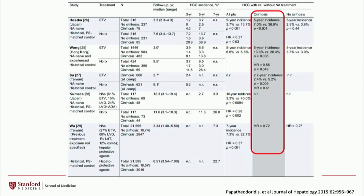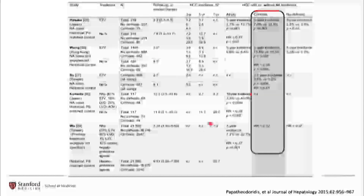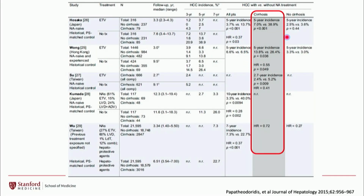What about hepatitis B? This is an older paper, but a very nice systematic review that looked at the benefit of Hep B antiviral therapy in reducing risk of HCC. I highlight the red box here on the right, which specifically shows data in patients with cirrhosis. And you can see across all studies, there's a consistent pattern that treatment with antiviral therapy can reduce long-term risk of HCC, even in patients that have already developed cirrhosis.